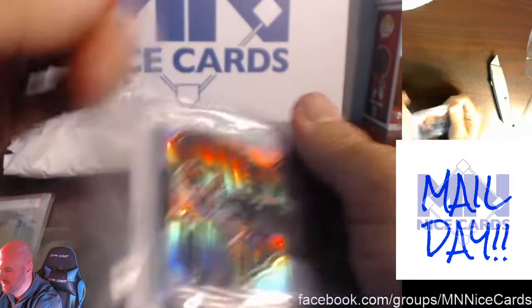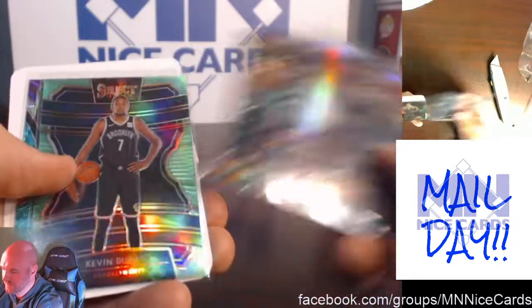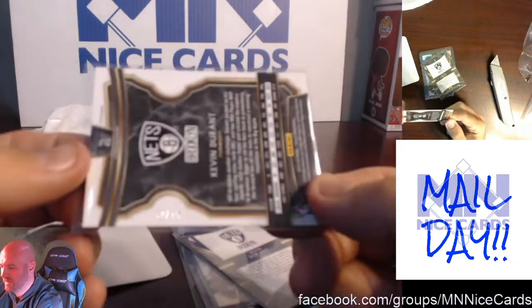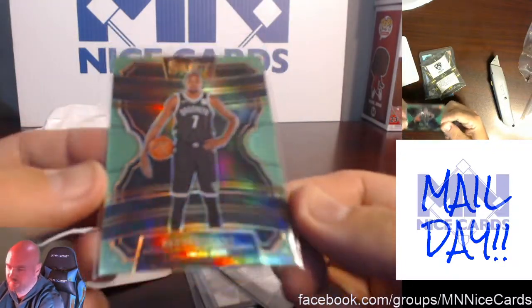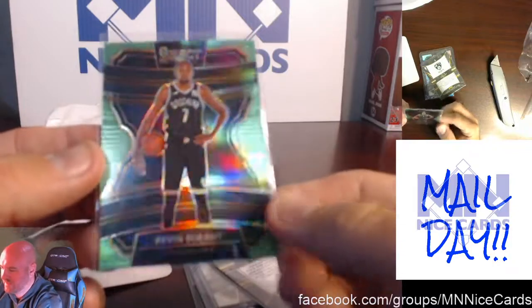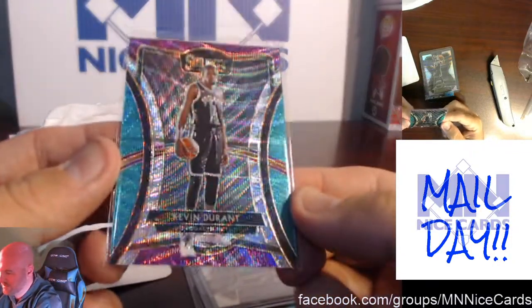What's this last one? This is a raw. Oh, this is from a break. Yeah. Oh, there's another Durant. See, again, numbered to 75, Select. So I got the Nets in a random team break. Probably paid a lot of money to get one of the worst teams. But look, Durant, numbered to 75. Get a PSA 10 on this guy, and you're in business. So that goes right into the grading pile for me. Same with this multicolored Select.